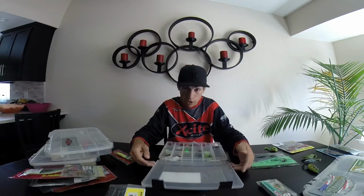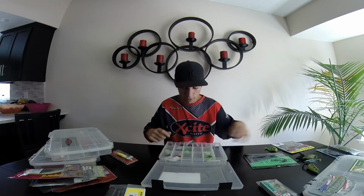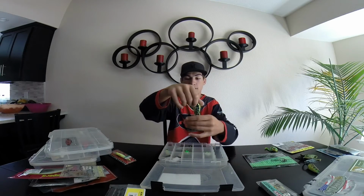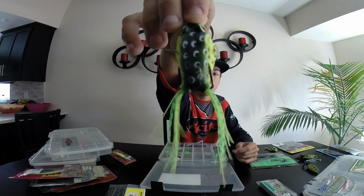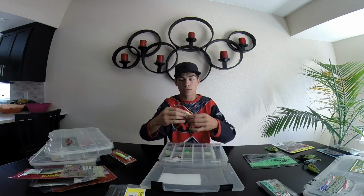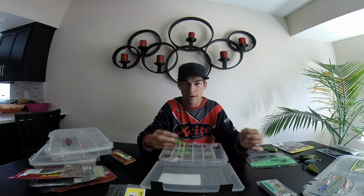These are like the first frogs I started off with. I don't have a lot of colors because I have been losing them and giving them away because of how cheap they are. But this is actually my first frog by Jawbone. I bought this on eBay, 7 of them for like $5, before they were really popular.